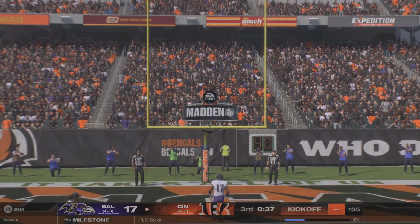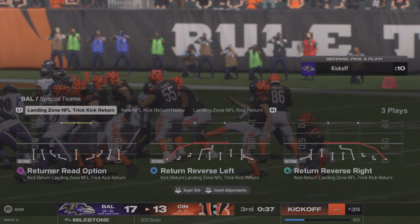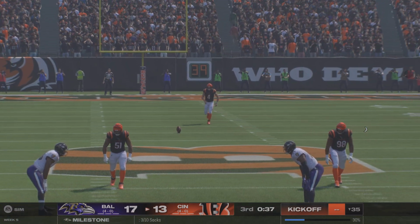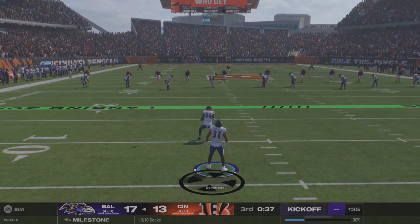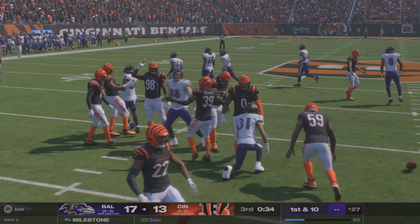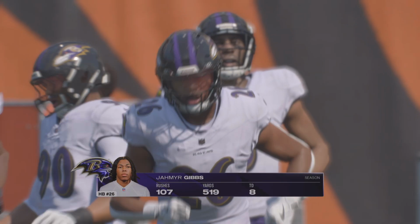He is 2 for 2. That kick is good. And the Bengals are able to cut it to 4, 17-13. Both teams ready to go once more as the kick's away. Now return coming from the 7. And he'll be brought down past the 25. Decent field position to start this drive.